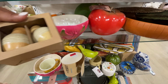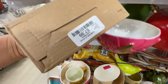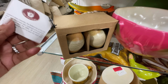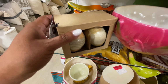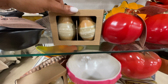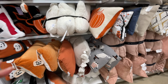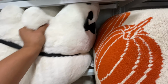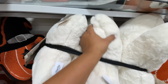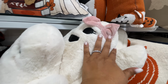The store was busy, y'all. The store was busy, as you can tell. There's multiple times where I couldn't avoid having people in the background. I think these were salt and pepper shakers, but I'm not 100% sure. I feel like they're tiny baby vessels. But usually when they're in a little box like that, they're salt and pepper shakers. I couldn't tell, the tag didn't necessarily say. It just said pottery, and that's what led me to think, okay, I don't think that they're salt and pepper shakers.